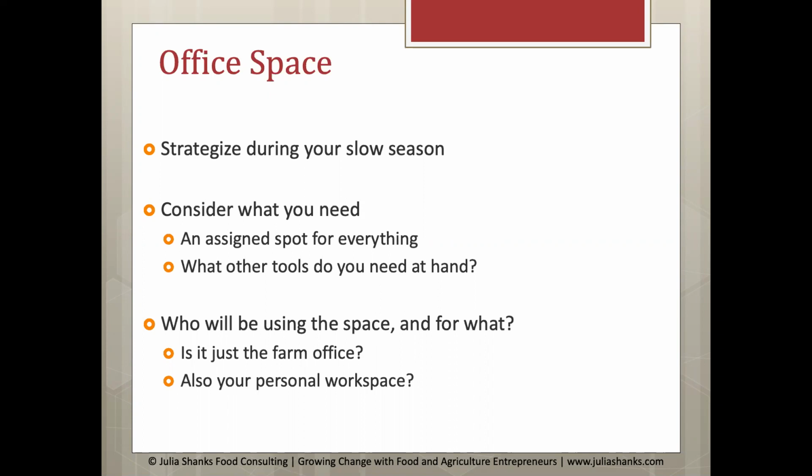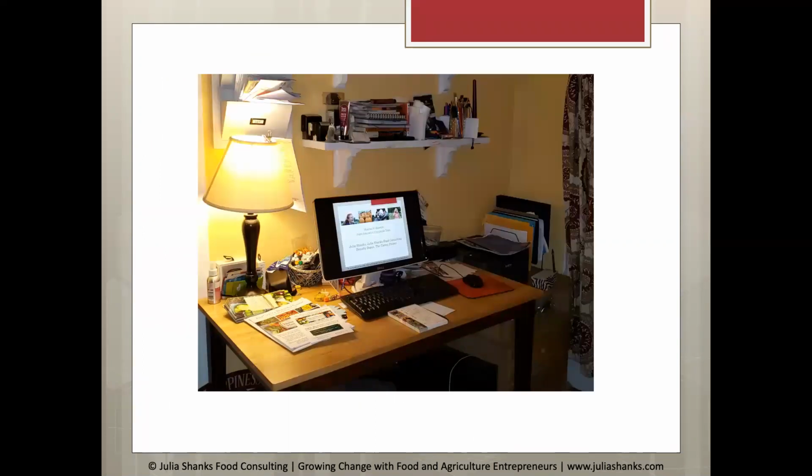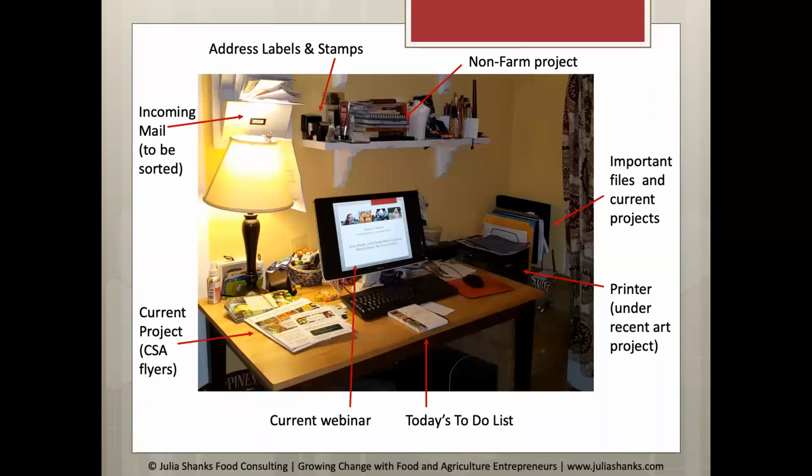Are you going to have kids in that space? Are you going to have multiple businesses working from the same desk? And what's that going to change? And my farm office looks like this. It's got a spot assigned for everything.